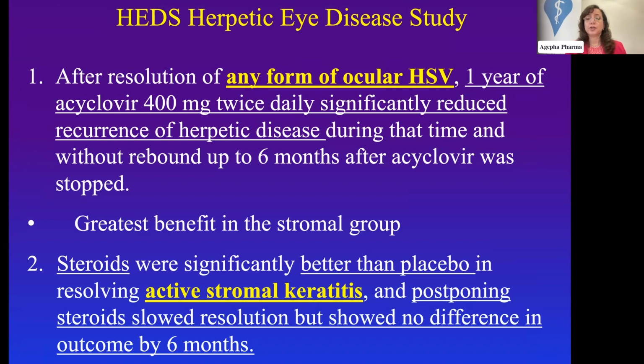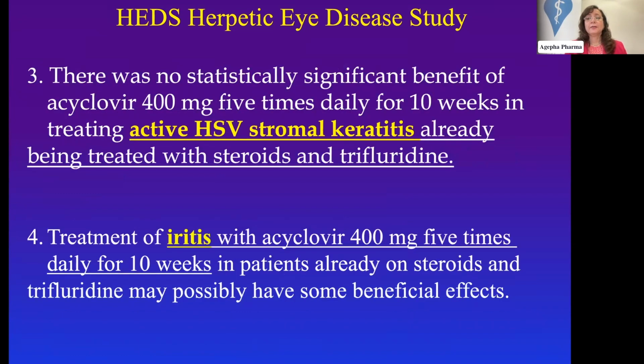And if you've got a combination of epithelial and stromal disease, postponing the steroids did not show much difference in outcome at 6 months. What about active HSV stromal keratitis? Do we have to add acyclovir? Well, they found that people who've been treated by steroids and trifluorothymidine, so antiviral, did not really have much benefit of adding the oral acyclovir. However, in iritis, the oral acyclovir 400 5 times a day was shown to be beneficial.